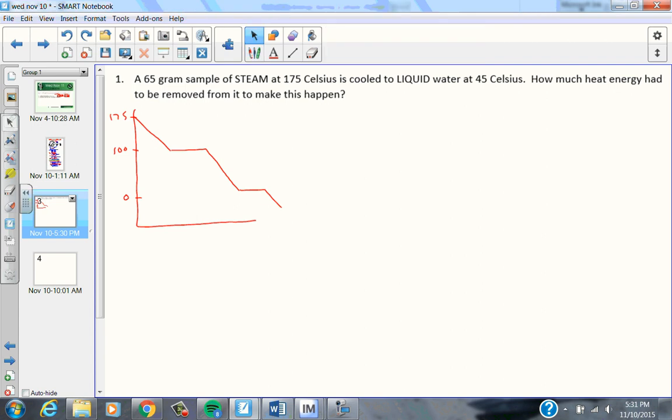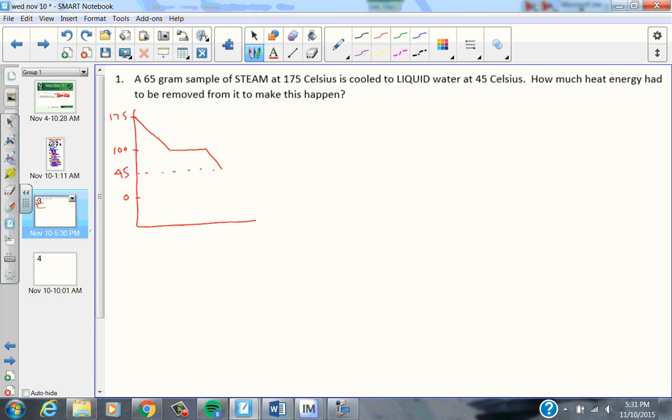I'm reading the directions, and this is not a 5-stepper, so it never gets to 0, does it? It's only going to get to 45 degrees. So this is what tells me that when I look at the facts, 175 down to 45, it's only a 1, 2, 3-step problem. So I don't make a cooling curve because the teacher wants to see it. I make it to plot a plan for what's going to happen.